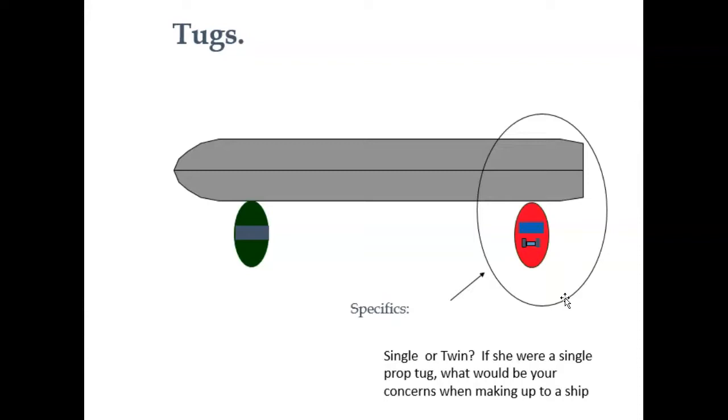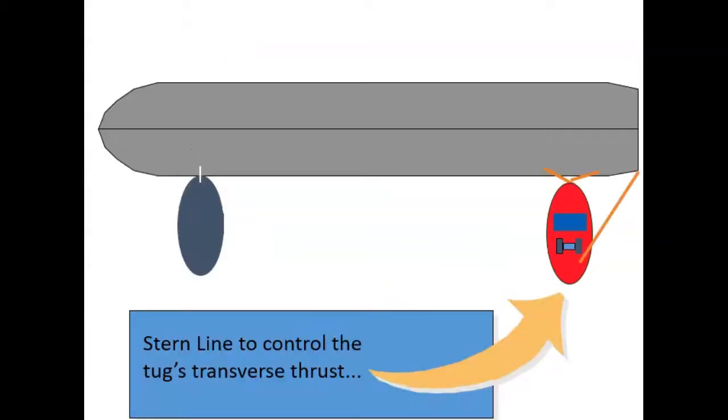And then you want to say, as the skipper of the ship, well, how big is this tug? Is this a 2,000, 1,000? Is it 4,000 horsepower? How many horsepower is this tug? Because that's going to be an indication, of course, of the bollard pull. And let's go a little bit more with this one, and start thinking about this particular scenario here where it says the stern line is used to control the tug's transverse thrust. Now, I don't think you have enough experience to understand fully what I just said, so let me explain.